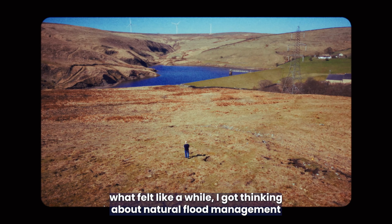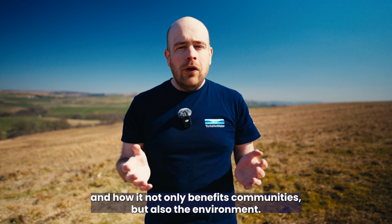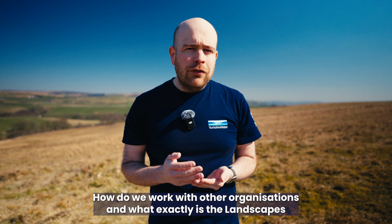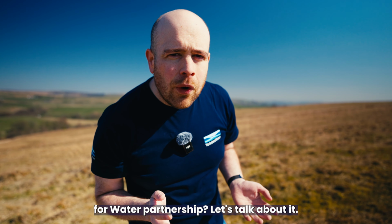On the first sunny day in what felt like a while, I got thinking about natural flood management and how it not only benefits communities but also the environment. I also wanted to know what part Yorkshire Water plays in this. How do we work with other organisations and what exactly is the Landscapes for Water partnership? Let's talk about it.